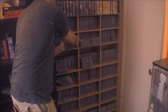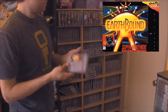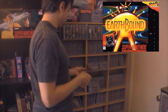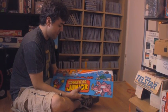I think I have Earthbound. Oh, here's Earthbound, precariously on the shelf. There you go. This goes for a lot of money now. I don't know why. A lot of people have that. I used to hang these in my dorm room. I had a lot more of these, but I kept the Nintendo ones.